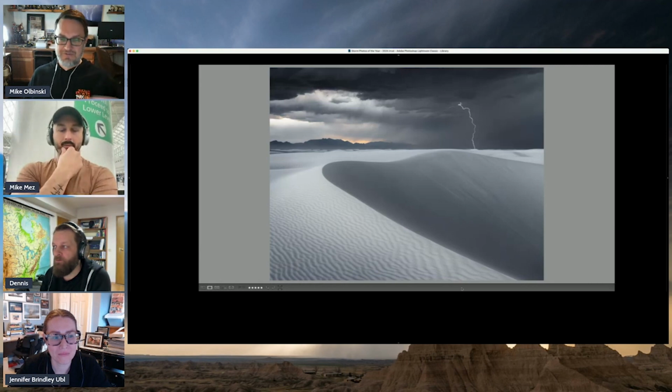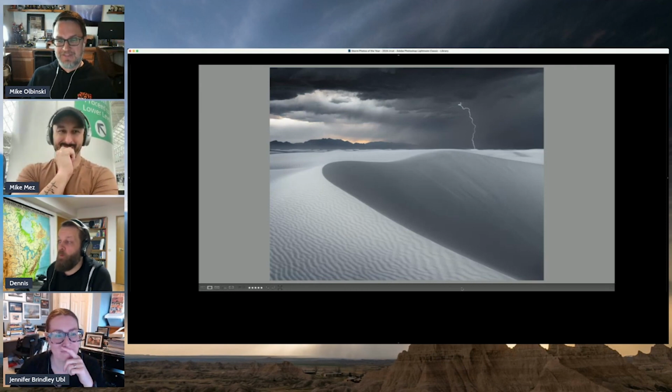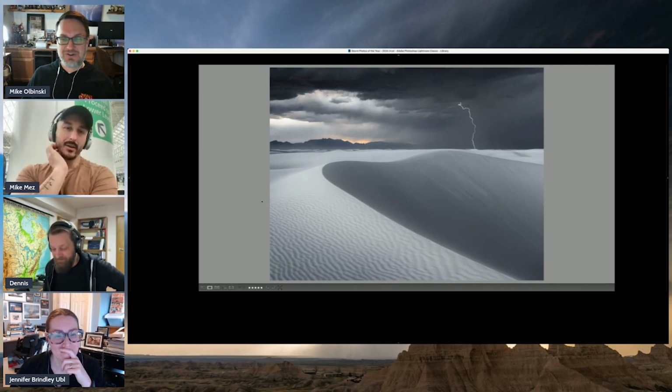And I know from this photo that even getting the shot was insane. After this, he was in a whiteout and I think he got lost for a little bit and couldn't even find his way back to his car. So that's what it took to get this shot, kudos.